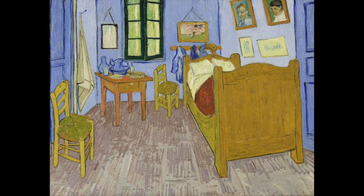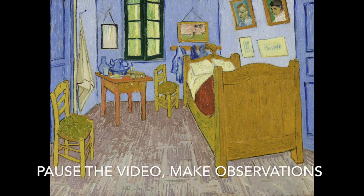Okay, just the same way as we begin many classes, we're going to start by looking at a piece of artwork. I'd like you to take some time to make your own observations on this painting. Pause the video and really study the picture. Look at everything there is to see. Think about the choices the artist made, the elements of art that are emphasized. How do the colors make the painting feel? What if the colors were changed?